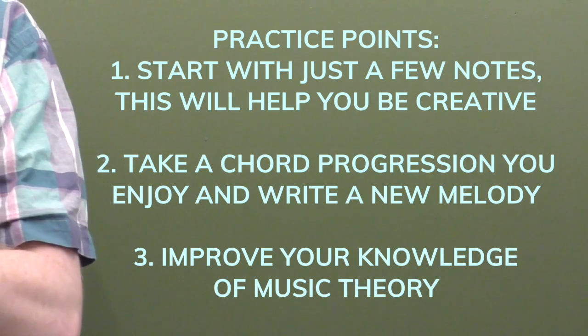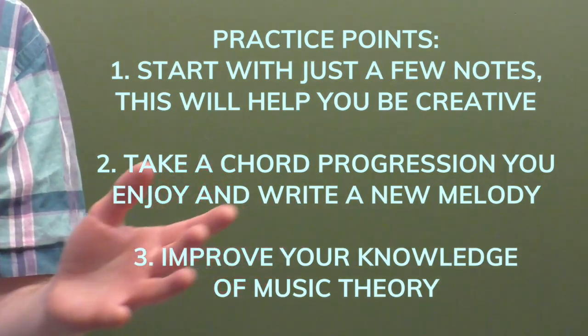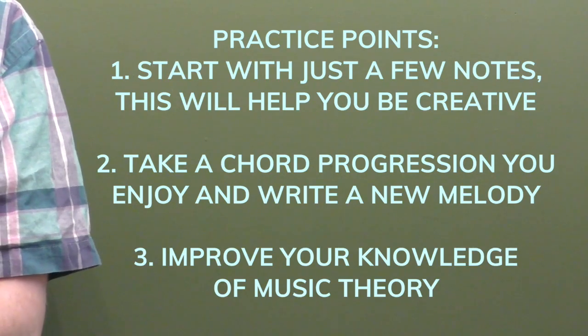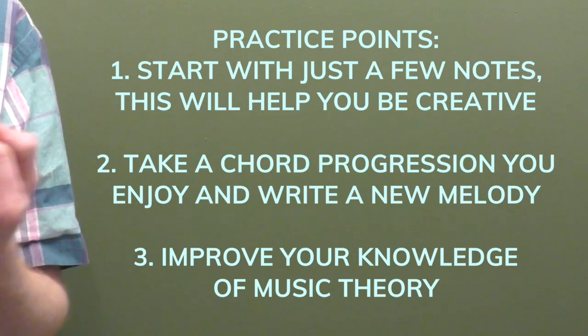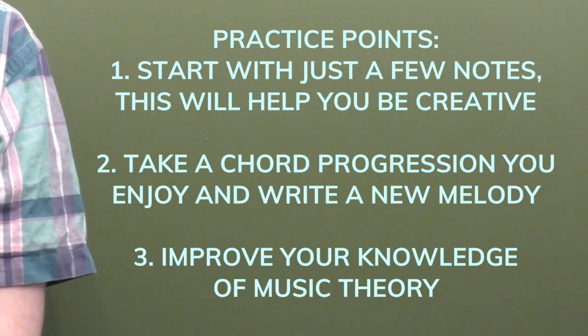So again, put yourself in a little bit of a box creatively to start, and you can always break that box or break those barriers as you get better. Eventually you'll get to where you can freely improvise all over the neck and play in the correct key, or modify notes to create different tension and different release, which is all stuff you can do with improvising.